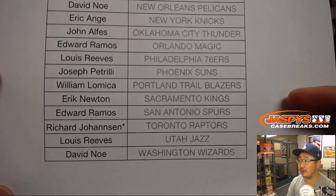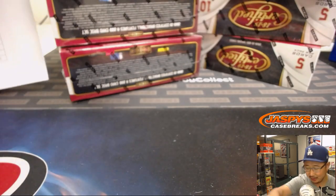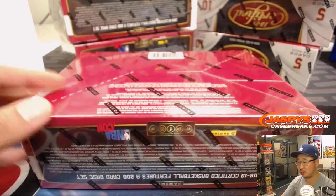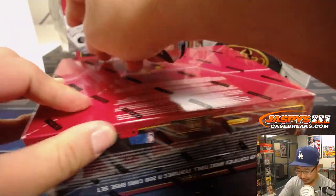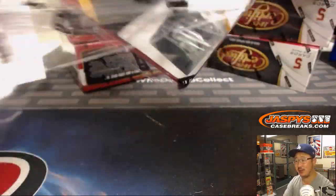Big thanks to Richard for grabbing the Raptors. But $10 Raptors, and then he looked at the checklist like, wait a second, Raptors are terrible. And I was like, well, that's why they're $10. And he's saying they should be $4. If I had them at $4, you'd probably say they should be $2.